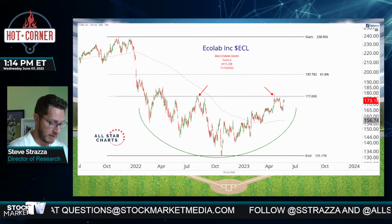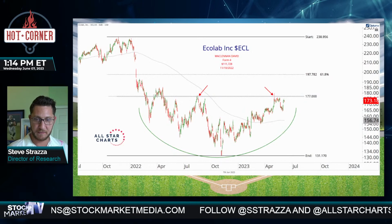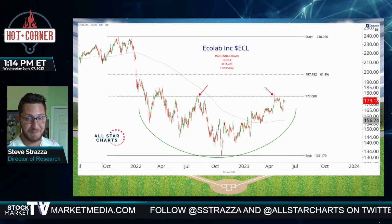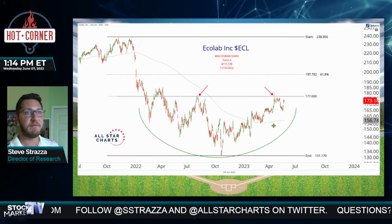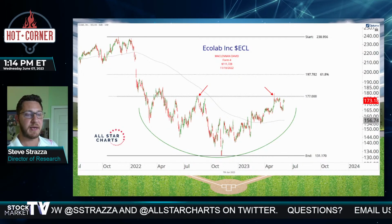Ecolab, ECL, another nice base. These are what the charts should look like, right? So this one, while it is a $49 billion company, it's a chemicals company, right? So that's that materials trade. 200-day flattening. Let's start curling higher here. This one's a buy on strength setup still.